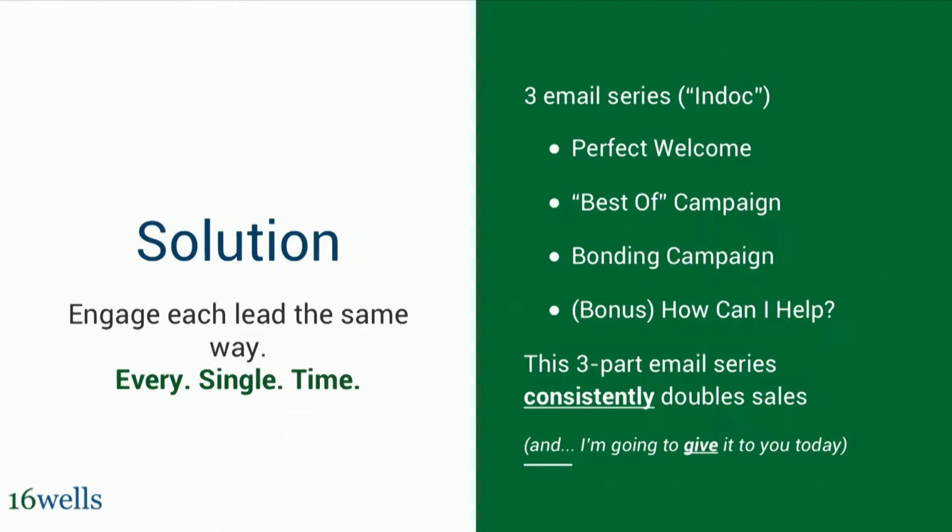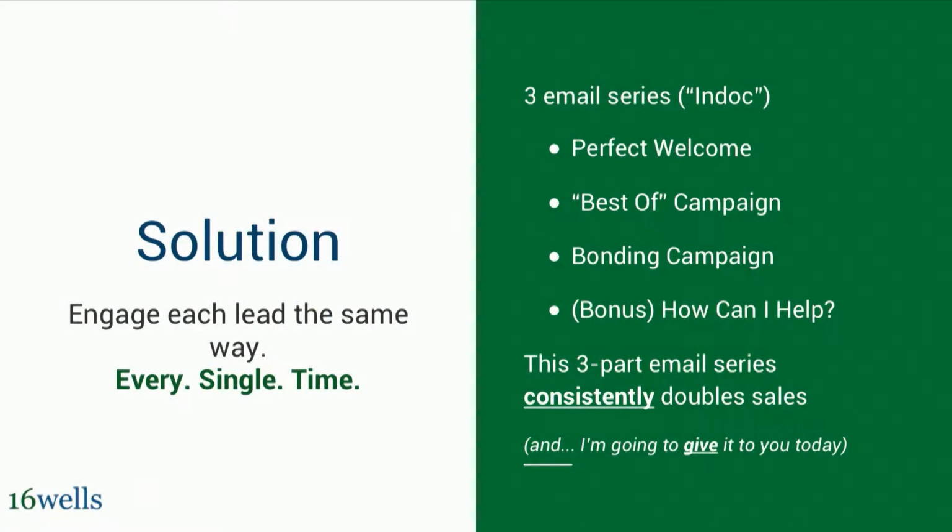Okay. The bonding campaign is if you happen to not be somebody who is a content generation machine. That's something where you just try to open up a little bit more and tell something about yourself that's unique and help frame your business and its relevance to those people. And then as a bonus, I'm putting another email in there of how can I help, which comes a little bit later on, after you've done these first 2 emails, you wait a couple of days, and then this comes as a very personal email, not from your company, but from you.